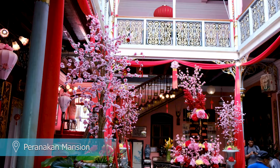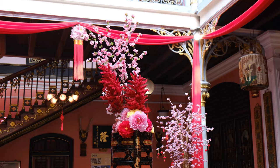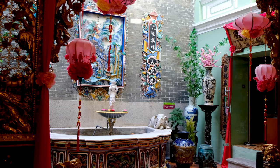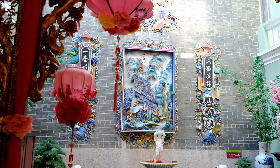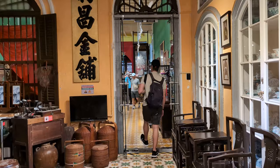Penang Peranakan Mansion is one of the most beautiful buildings we visited during our time in Penang. Once a mansion house and now a preserved museum with hundreds of artifacts from the Peranakans that once made this area their home, it's a must-see for those that want to learn about Penang's rich cultural heritage.